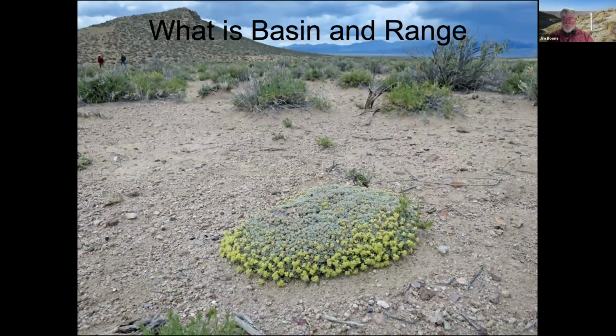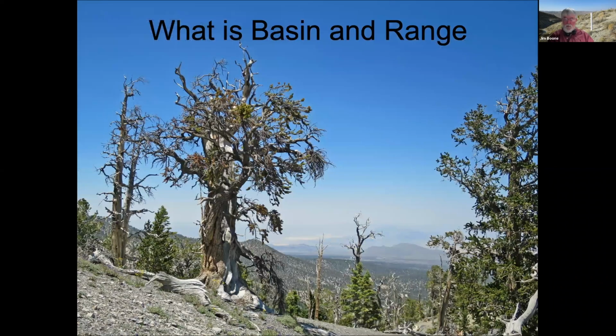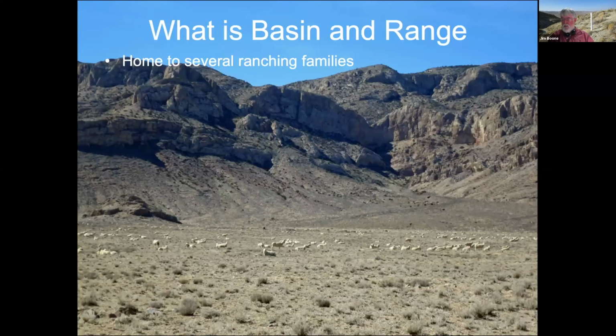Basin Range, surprisingly, is home to several ranching families. These people have lived here since the late 1800s, and they really started ranching operations in about 1900. And Basin Range is partially set up to protect them, to preserve the legacy of ranching in Nevada. And the people that run these operations now live out there. And some of them actually live just right on the edge of Basin Range National Monument.